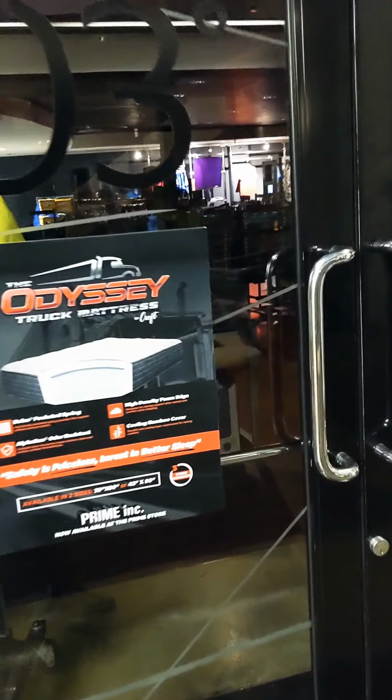All right, here's the Prime store. It's closed. They got a lot of stuff in there. The prices are pretty good too. Bought a few things out of there.